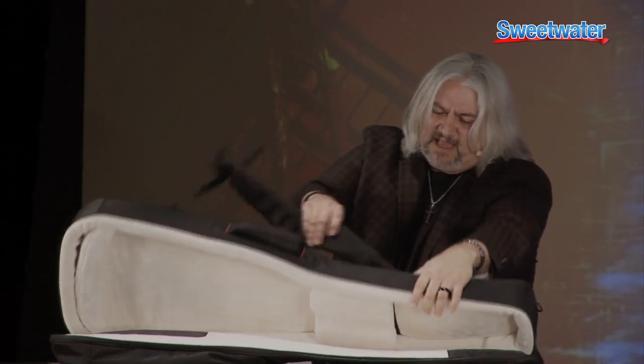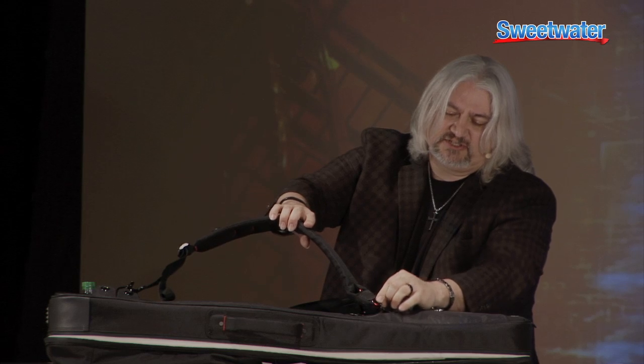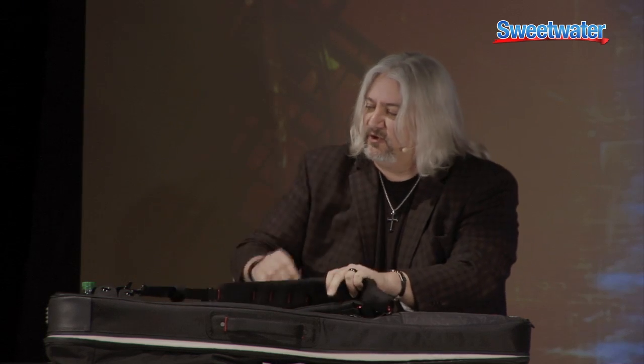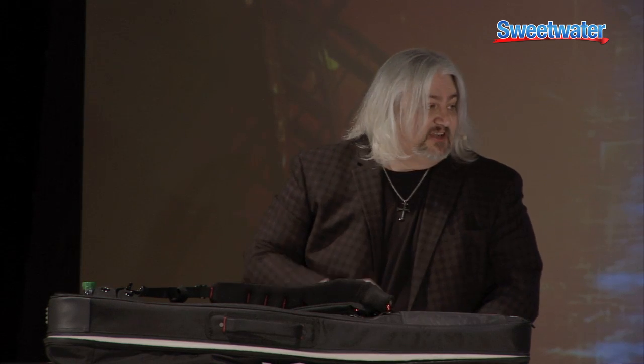It's got two straps on the back. What I like about this is they've got hooks here that allow you to release the straps, but they're covered with fabric. So they're not digging into things, they're not scratching things. So you can pull those off. There's a place here for a belt strap if you want to have that. So really an incredible gig bag. Lightweight. I really like this gig bag.